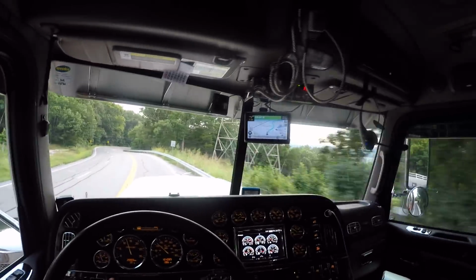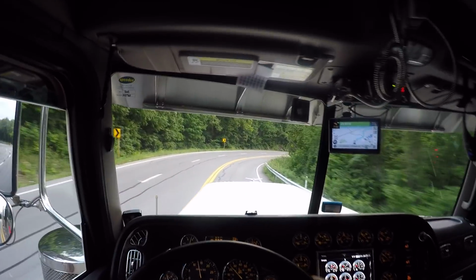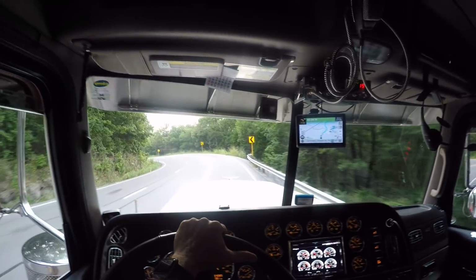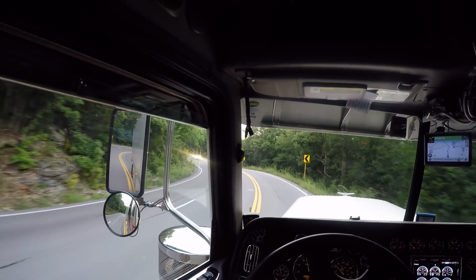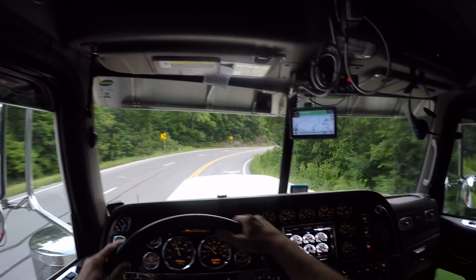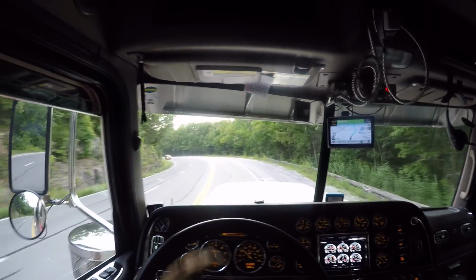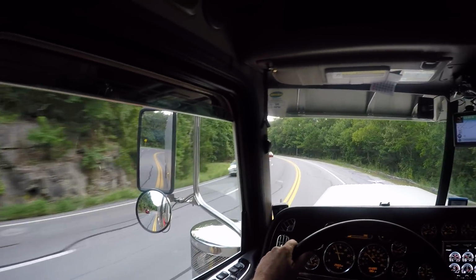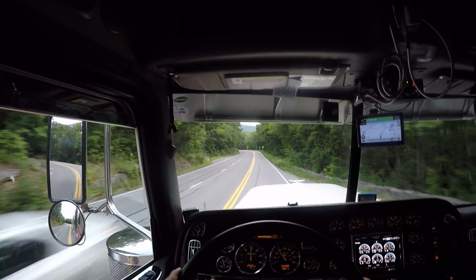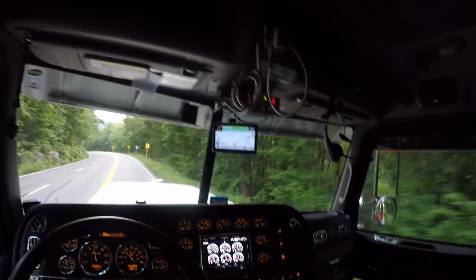That's on stage 2 brake. Holy smokes. Let's give this thing stage 3. We'd never make it down this hill. We'd be like stopped. Piece of cake, right? 20 miles an hour is too slow for this rig.